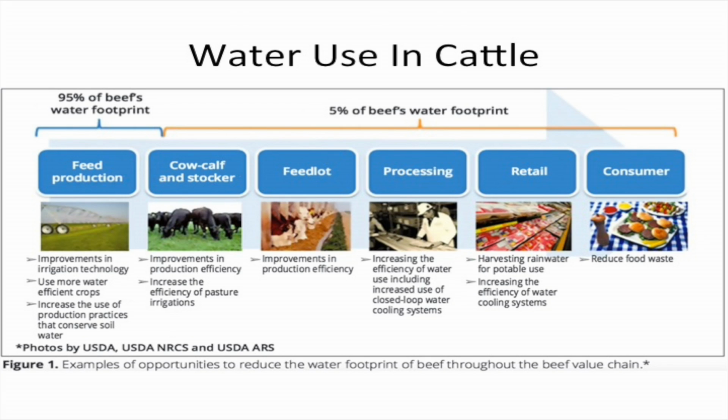We can improve irrigation efficiency for crops. We can improve irrigation efficiency for irrigated forage. We can improve efficiency. We talked about growth implants a minute ago at the feedlot, for example, or even at the cow-calf level. That all improves efficiency of production and resource use, of which water could be one.